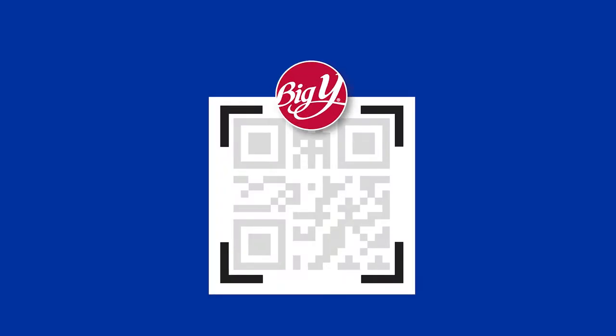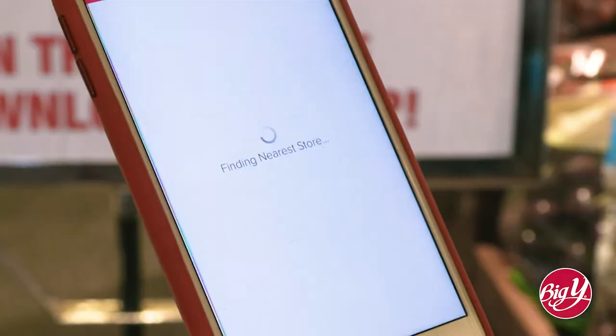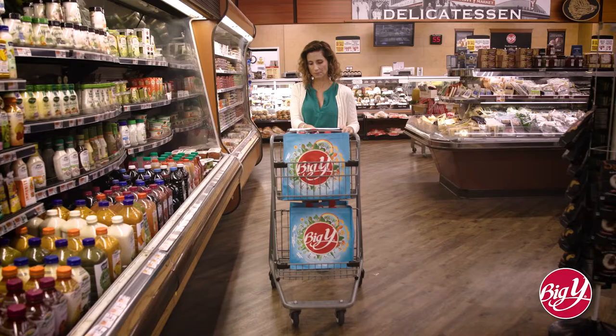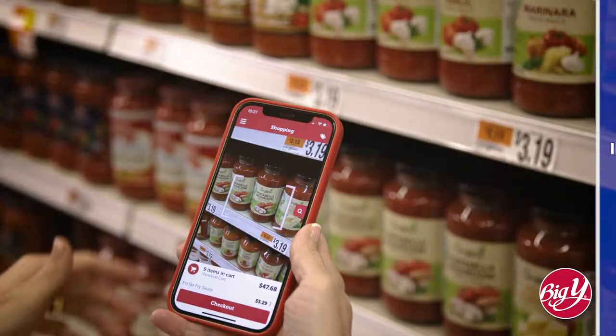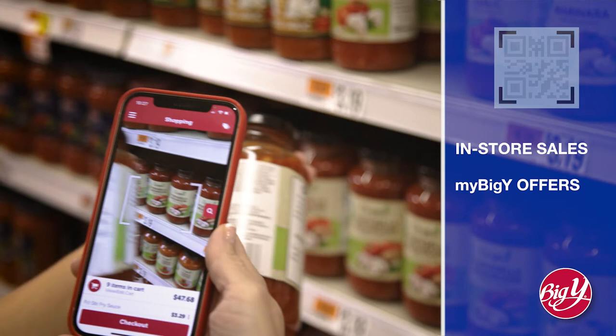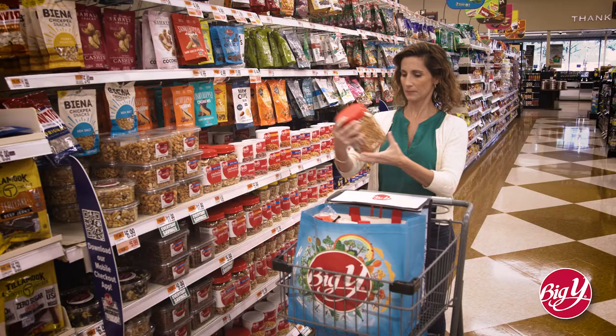Introducing Big Y myExpress Checkout. Skip the line with our free, easy-to-use mobile checkout app. Download from the App Store to use your smartphone to scan your groceries while you shop. Your Big Y membership will link for ease of use when redeeming in-store sales, loaded My Big Y offers, and digital coupons.